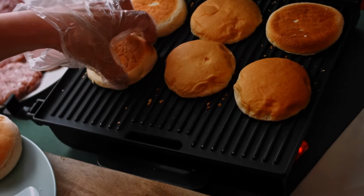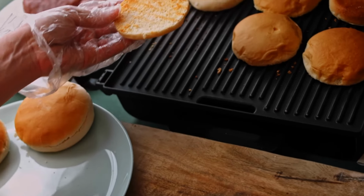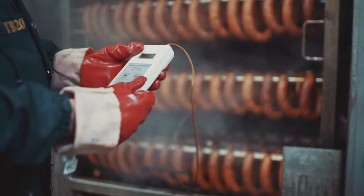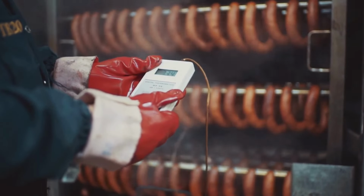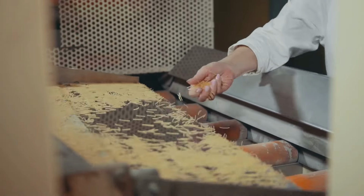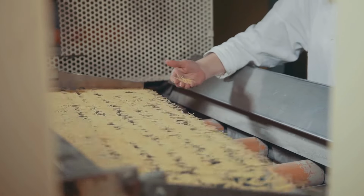Section 4. The human touch. Craftsmanship in every burger. While much of the process is automated, there's still a human touch to every McDonald's hamburger. Trained employees oversee each stage of the production process, ensuring that every burger meets the company's exacting standards. They are the guardians of the McDonald's brand, the final arbiters of quality and consistency.